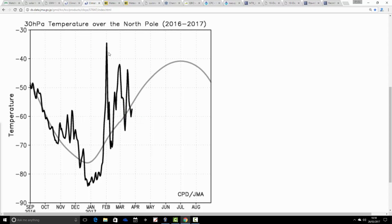It doesn't look like we're going to have a sudden stratospheric warming to be a killing blow to the polar vortex this year, unlike what we had last year, because we did have a sudden stratospheric warming at the end of February into March last year, which eventually, I think, had some role to play in the blocking that we had in April last year. We had some unusually cold weather in April last year, especially late on.